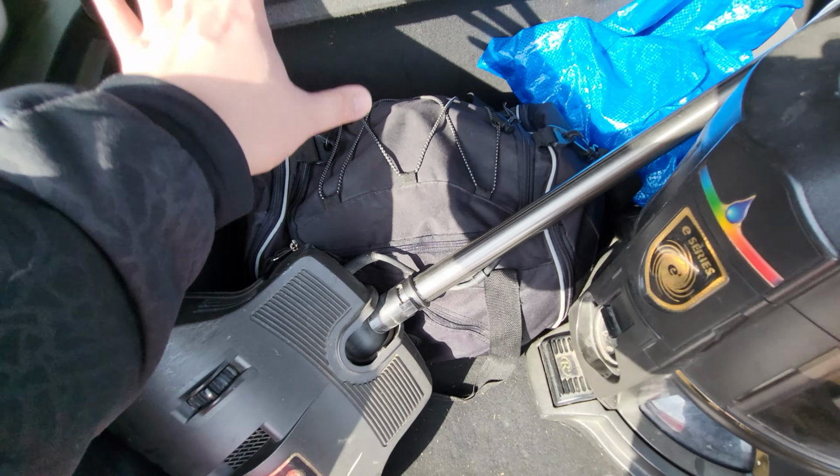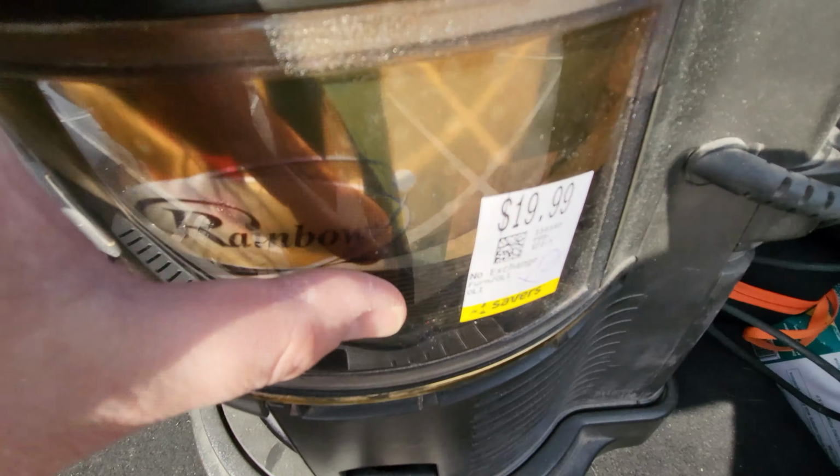Going over number 8 on the list is this Rainbow vacuum attachment. Actually, it's the power nozzle with the hose. Bought this in a recent video that I showed you guys. Paid 20 bucks for the canister and the hose itself, and sold the nozzle separately for $130 plus shipping.